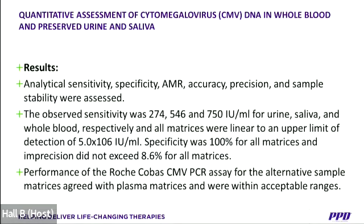Here the sensitivity in urine is about 274 IU per ml, in saliva about 546 IU per ml, and in whole blood about 750 IU per ml. And the upper limit of all of these, we could do up to 5 million IU per ml. And the specificity was 100%, the primer probes are very specific. So that's why we could successfully adapt the plasma method to some of these matrices.